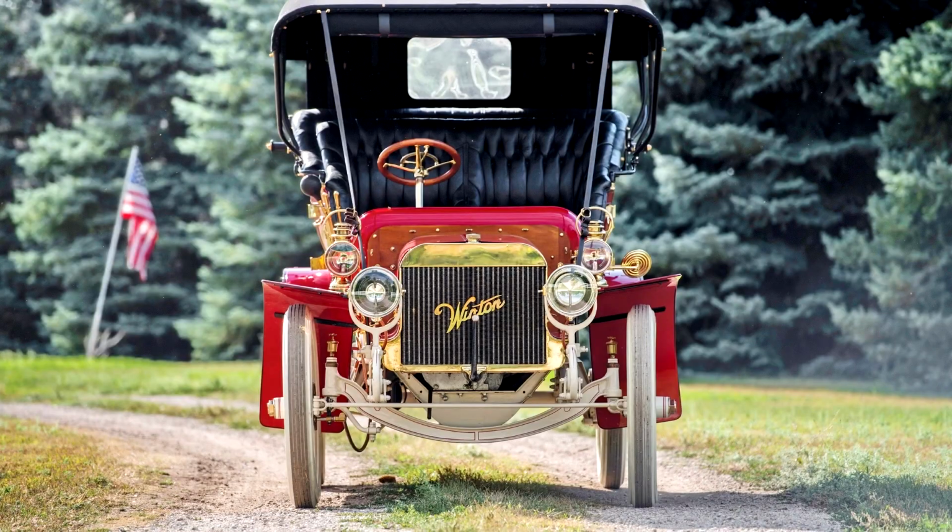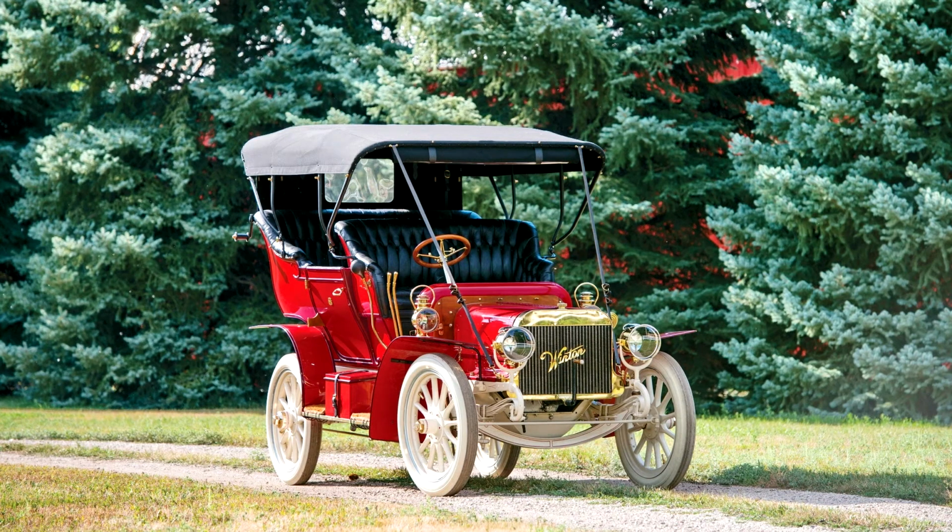Winton Model K Touring, 1906. 35 horsepower, 354.4 cubic inch 4-cylinder F-head engine with atmospheric intake valves, 2-speed manual transmission, solid front axle with semi-elliptical leaf springs, live rear axle with elliptical leaf springs and shaft drive, and 2-wheel mechanical drum brakes. Wheelbase, 102 inches. Winton's early years can be summed up in one word: competition.